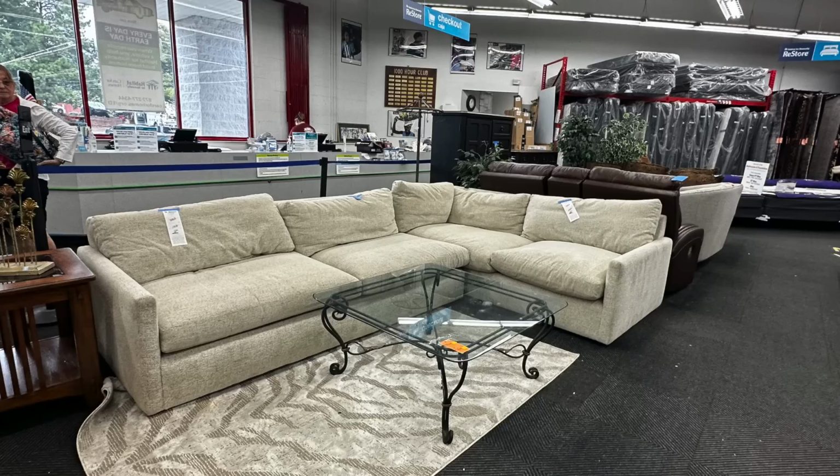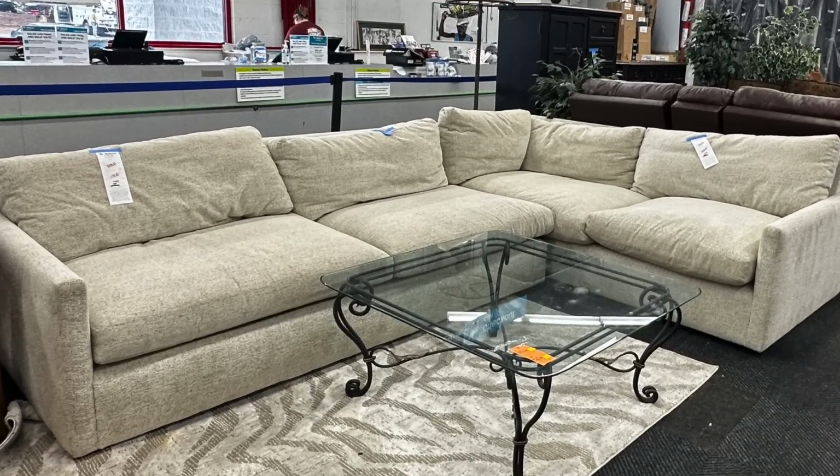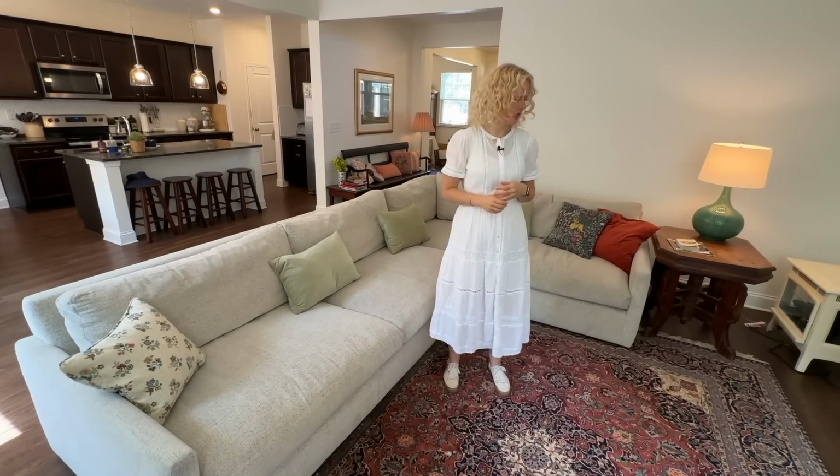Wow. It's the funny thing about thrift stores, I'll put a photo up here of what it looked like in the thrift store. Everything looks uglier in a thrift store. It is really hard to see things. But I was like, whoa, that looks pretty. And Mike and I went and sat down on it. I think I recorded that.